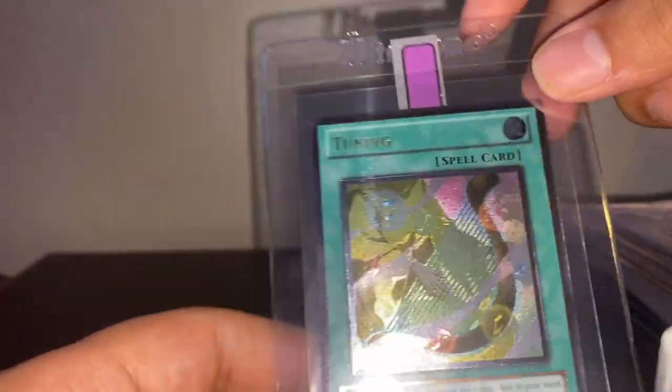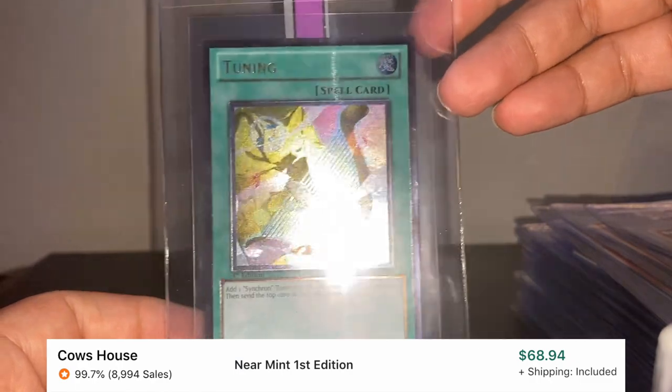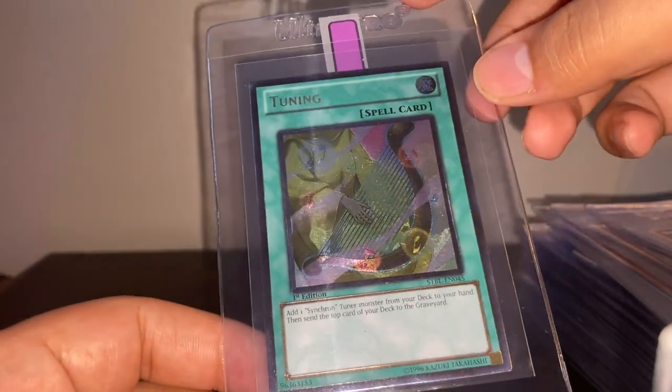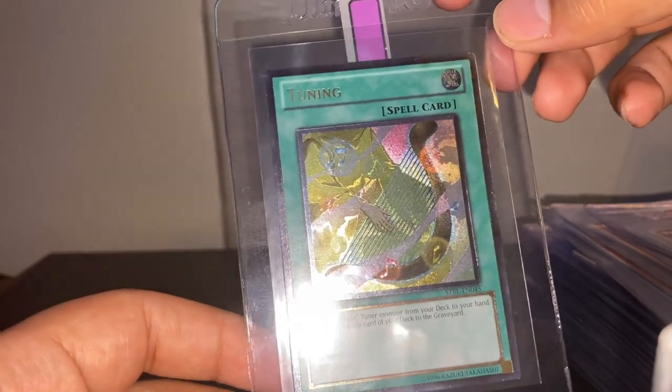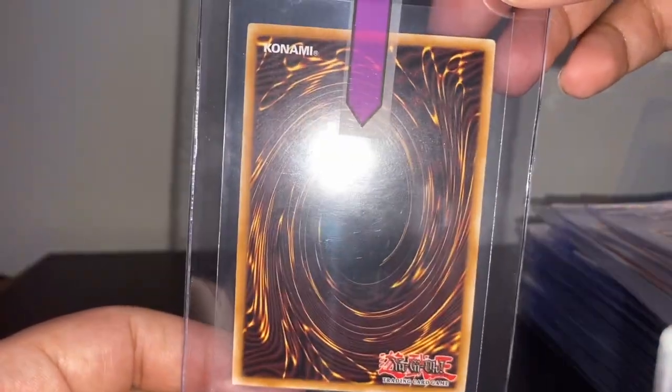And then here's the last one for Starstrike Blast, Tuning. This one's pretty expensive. I don't play Yu-Gi-Oh, so it must be one that's still played, because I see it on auction for a lot on Facebook. This one's really nicely centered. I got it for a light play price from that same guy on eBay. And it's like mint. So really excited for this one.